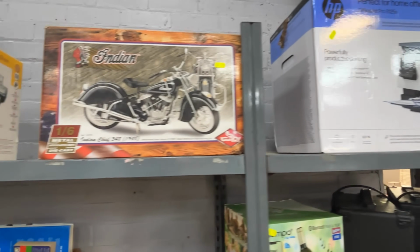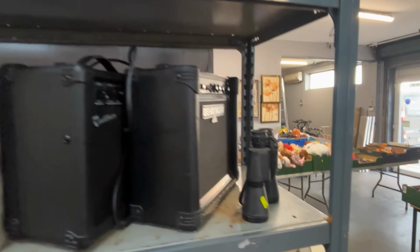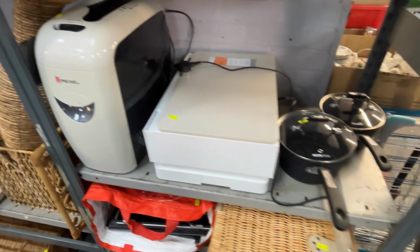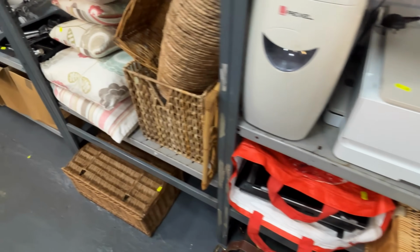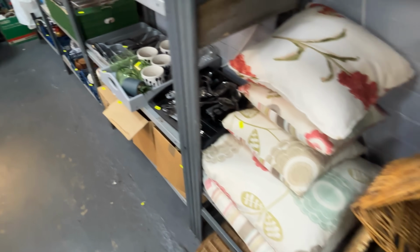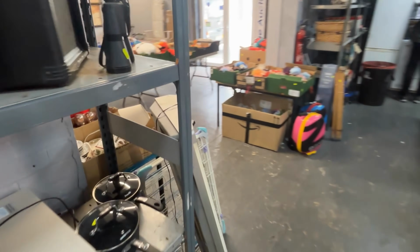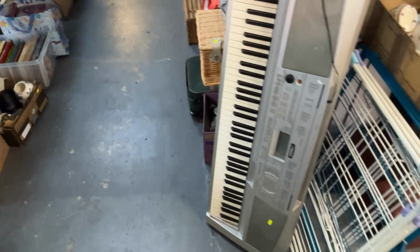This motorbike there, Indian bike. We've got HP printers as well. Various amplifiers and things, guitar amps, more printers. That there is a very good quality shredder. Down here we've got wicker baskets and cushions and things, and it's just endless, to be fair. I don't even know where to go next. There's so much gear. As we come around here into the back room, you've got keyboards.